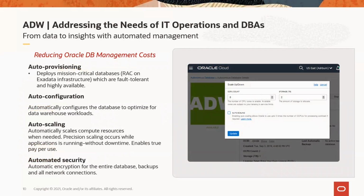And lastly, we talk about automation for the IT operations team and the DBAs. It's really a fully automated database management system. So it reduces the management costs associated with Oracle database, whether it be auto provisioning, auto configuration to optimize for any workload, auto scaling to make sure that you always have the capacity that's needed with compute resources and storage without downtime. And again, your data is your most important asset within your organization. So we have automated security, whether it be automatic encryption, backups, or patching to ensure that your systems are always at the latest security levels.